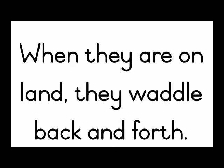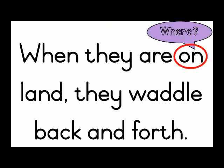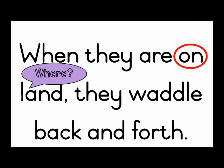When they are on land, they waddle back and forth. So let's see if we can ask the question where. When. Does that answer the question where? No. They. Does that tell me where? No. Are. Does that tell me where? Nope. On. Does that tell me where? Yes. Land. Does that tell me where?